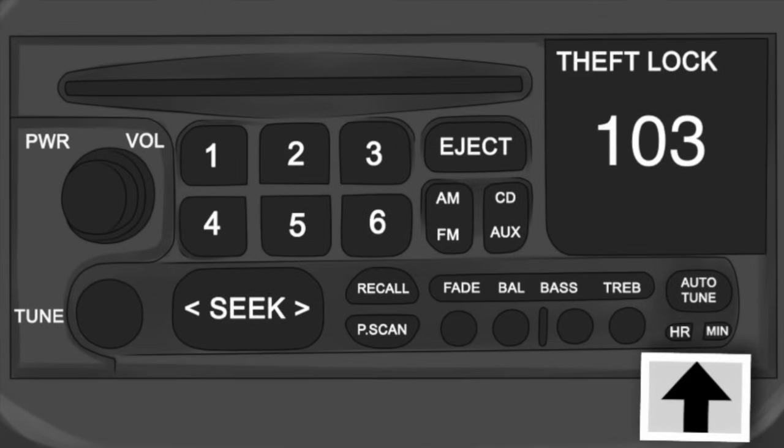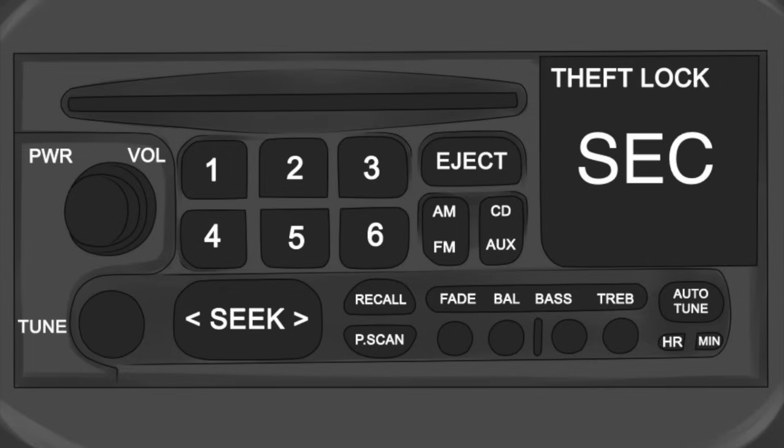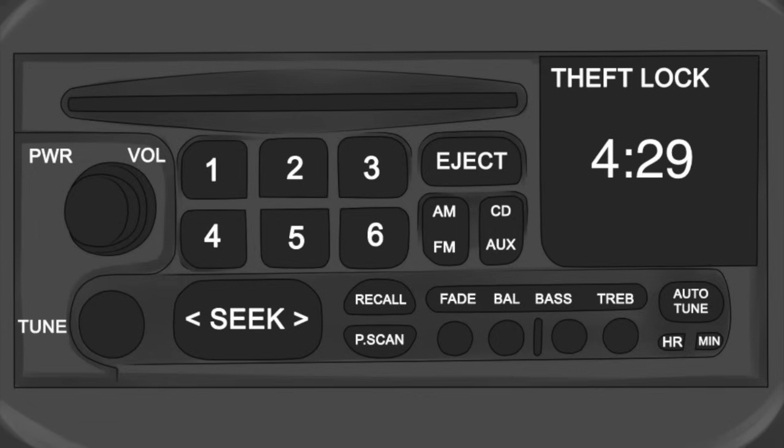Number 4, confirm the code. When the code matches, it says 103, which matches the code. And after that, you just press the AM/FM button, and SEC will display on the radio. It's indicating a successful attempt to enter your radio code. And then you just press the power button, and it works. And there you have it, folks. That's how you unlock a GM Delco Theftlock radio.